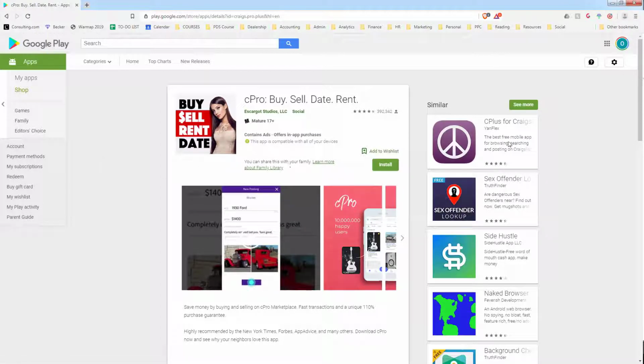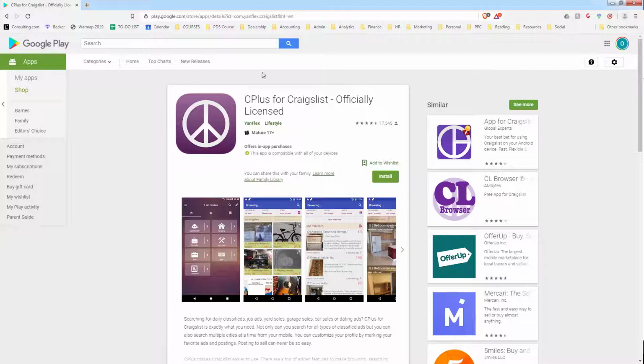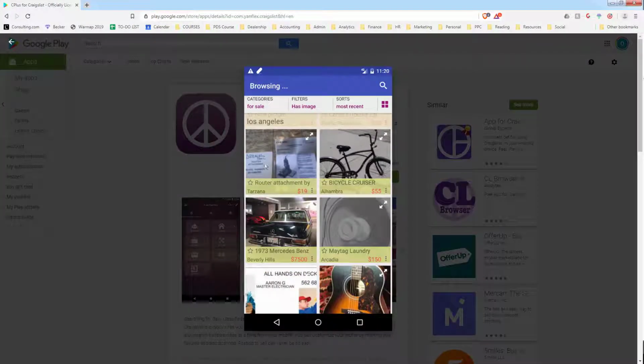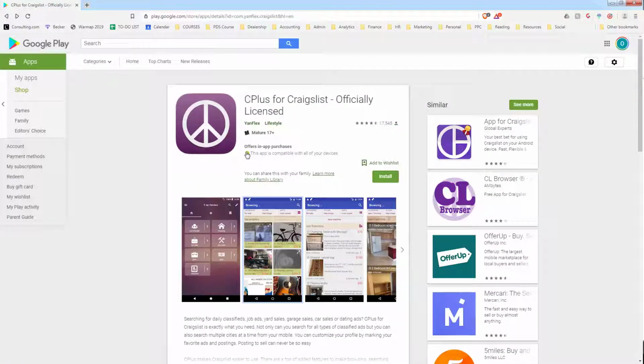Oh, I don't know what that is. C Plus, here it is. So this is the one. C Plus for Craigslist. It's got a pretty easy interface. You can go through and save favorites and whatnot. I think they have a premium version for a few dollars, which if you use it quite a bit, I recommend, because you can save as many favorites as you want. And I think you get priority notifications or something.